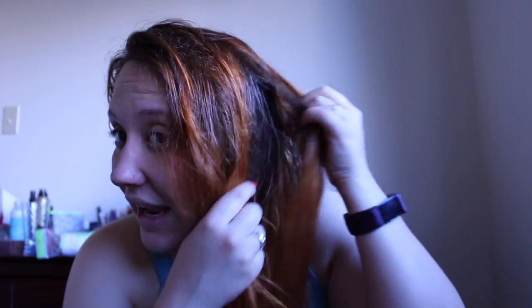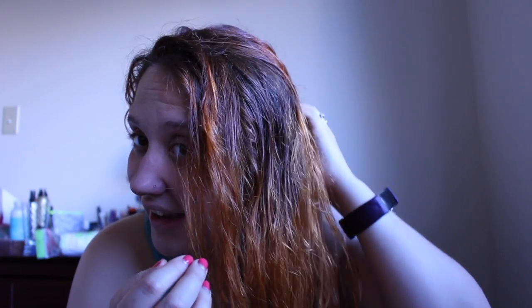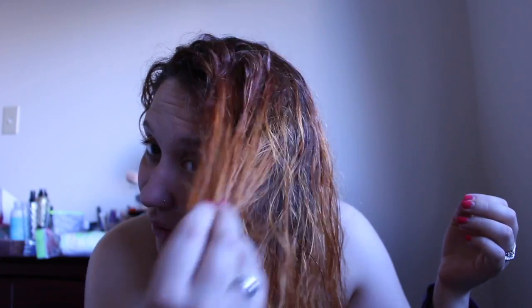And besides the task of doing it, I do enjoy the color. It is very pretty. It's very two-tonal right now and almost looks like I have streaks, strictly because my roots took differently than my tips did. So we will be trying it again and doing a round 2 of henna.